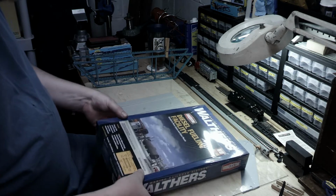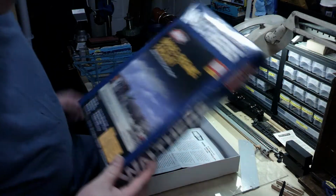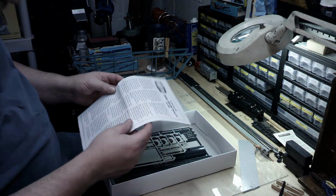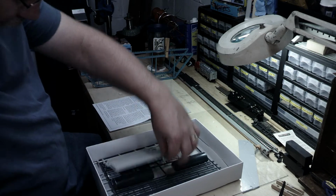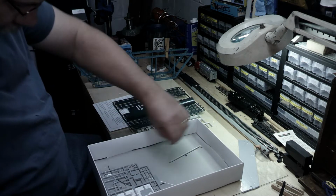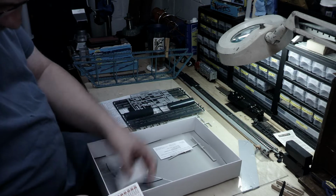Okay, so on to the next project. And that is this dude. So I've had this kit for a bit, and I actually bought it when I had the 13-foot by 11-foot layout because I thought I could use it there, and I couldn't. And of course, I'm a little bit scared of this because of all the horror stories I've heard about Walther's kits, and how much fun they are to put together, or how nasty their instructions are. So I'm not going to go into this with any type of expectation.